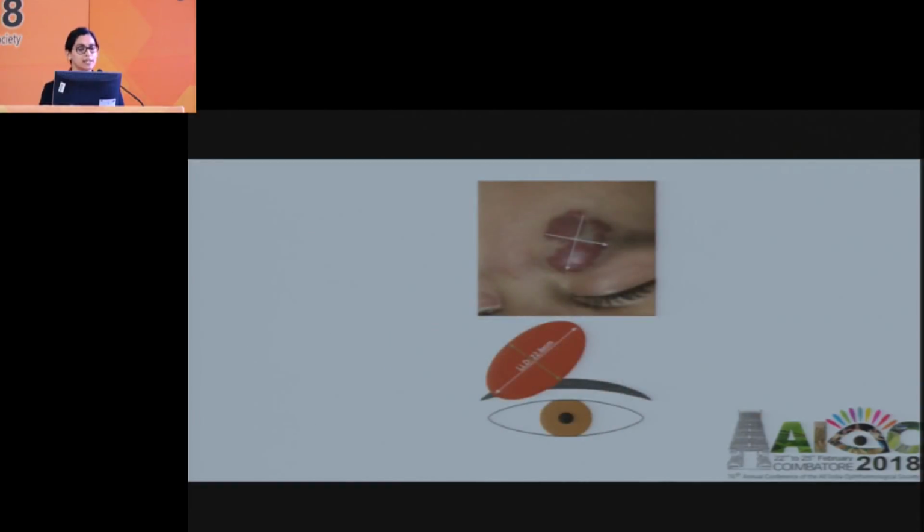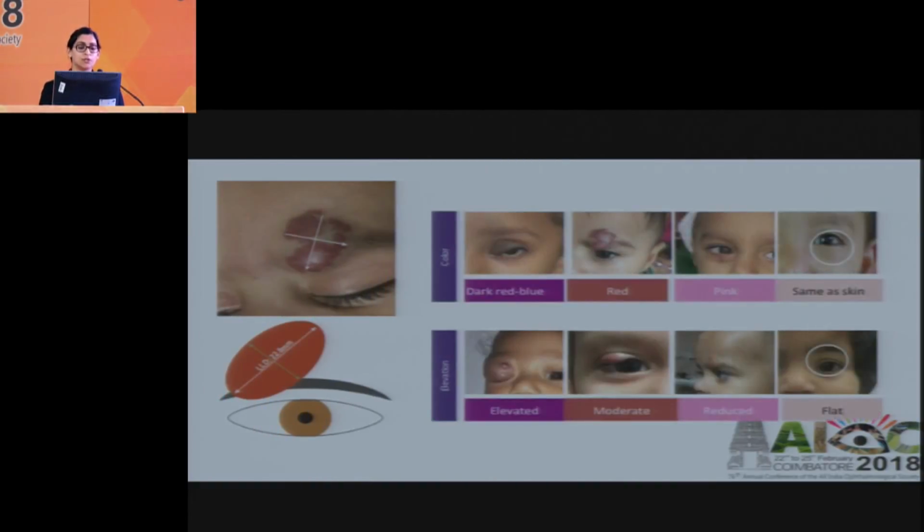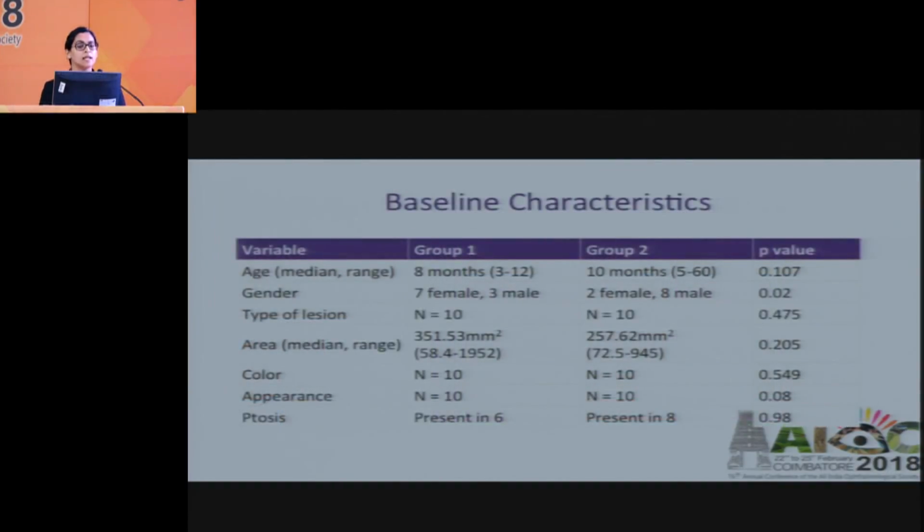We also calculated the longest linear dimension using a digital caliper. Using this dimension as the length and the dimension perpendicular to this as the width, we calculated the surface area of the lesion at baseline and at subsequent follow-ups. We also categorized the lesions on the basis of color and elevation on a subjective scale. The representative images for the same are depicted here. At baseline, both groups were well matched statistically, making the randomization adequate for our study.